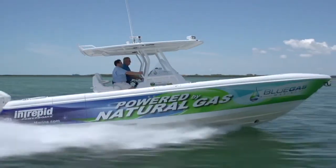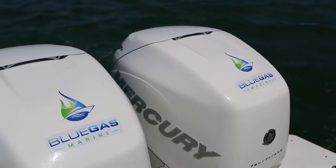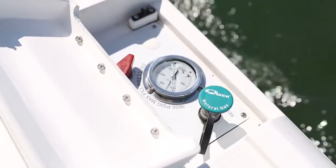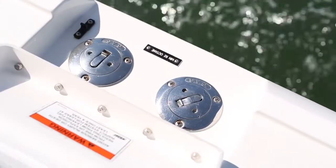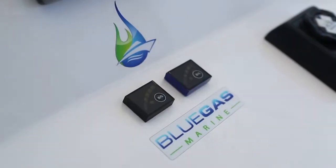We are on an extremely unusual Intrepid 327. It's powered by dual Mercury 300 horsepower Verado outboards. Here's what makes it unusual. It runs on either natural gas or gasoline. It carries both fuels on board, and you can switch back and forth seamlessly. Miguel, you're going to have to tell me how this technology works.